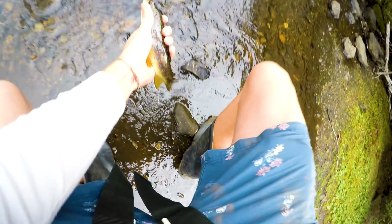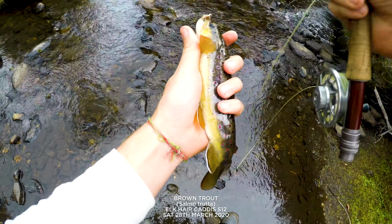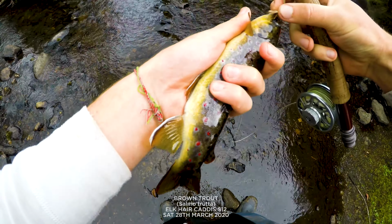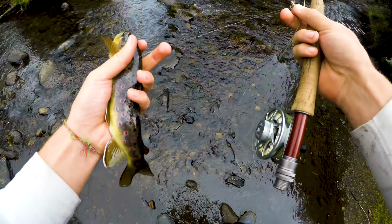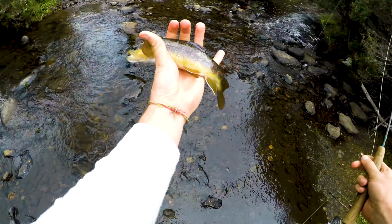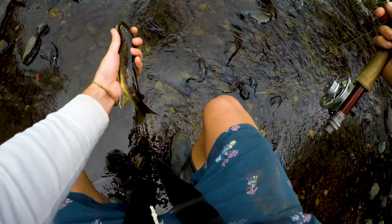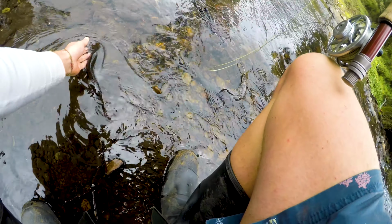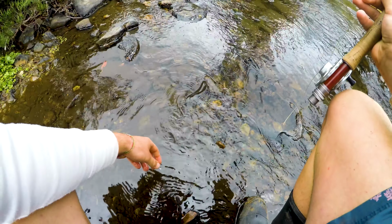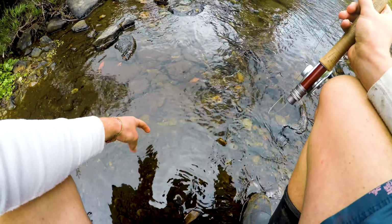I'm in. Look at that fish. Beautiful, look at those red spots. Stunning. Get this fly out. Have a look at him. There he is. There he goes back. There he goes, guys. Awesome.